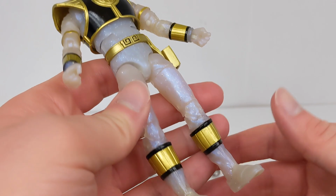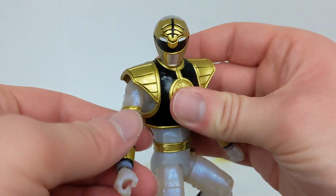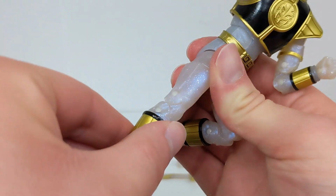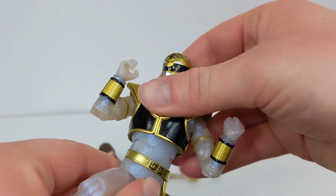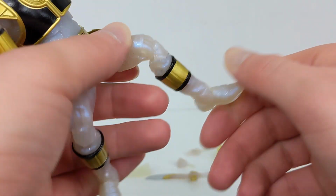So as you can see here, also the joints on this one, very nice and fluid. I haven't really had any problems with the joints feeling super stiff or anything like that, like I usually do on Lightning figures, so that could just be mine, but that's buttery smooth. I'm very, very happy about that, because we've had some very stiff joints recently on certain figures, but this feels fantastic. Oh, even the foot joint, that's so good.